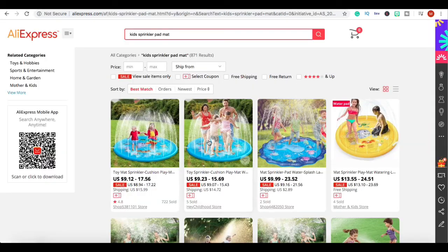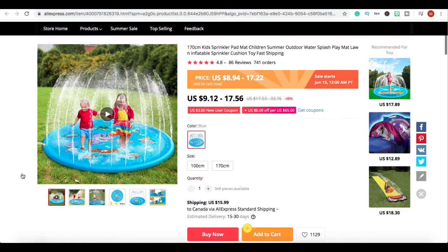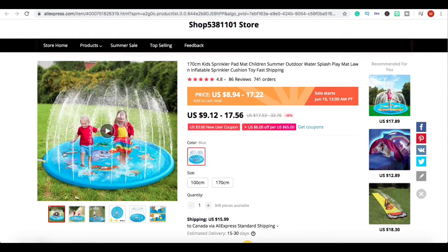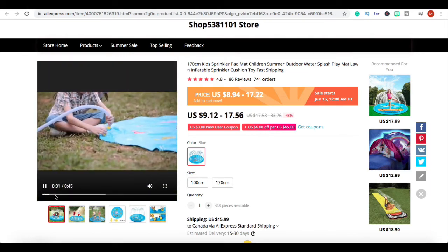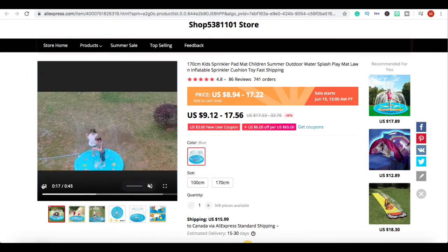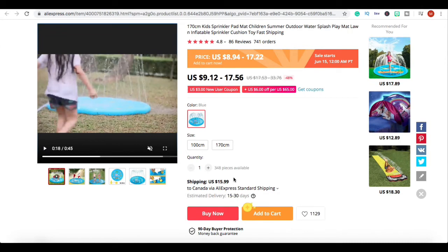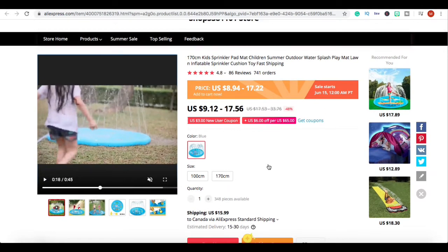Okay, over to the next product that I mentioned. So this is the toy sprinkler mat. And guys, summer is coming up and students are going to be at home, kids are gonna be at home. They're gonna be looking for things to do, right? They're gonna be spending time with their friends, and this is a really smart product to promote. So it's a really cute product that you could buy for your kids. You could sell to people that have kids. And guys, this product right here is a winning product.